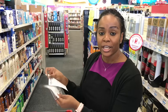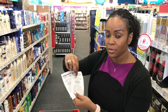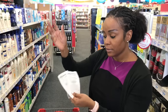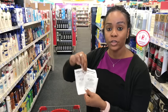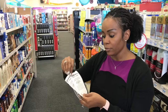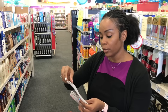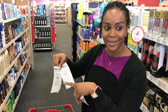And the reason why I can use both of these is because the total for both of these are $29, and my total for the Neutrogena is $30. So I can use both of these because, like I said, it's coming to the total of $29. If it was less than $29, I probably couldn't use both of them. But anyway, I'm gonna apply the $14 off of 14.